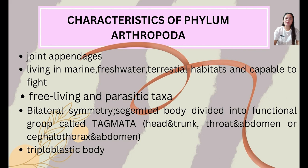So next is bilateral symmetry. Segmented body divided into functional groups called tagmata: head and trunk, thorax and abdomen, or cephalothorax and abdomen. So when we say bilateral symmetry, it refers to organisms with body shapes that are mirror images along the midline called sagittal plane. So the internal organs of these animals are not necessarily distributed symmetrically. So bilaterally symmetrical animals have a dorsal side, which is the top, a ventral side, which is the bottom, and they have distinct left and right sides.